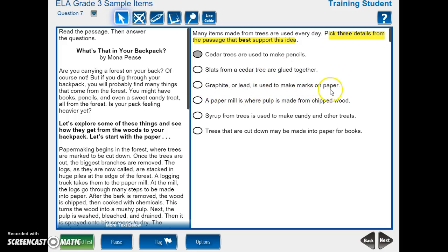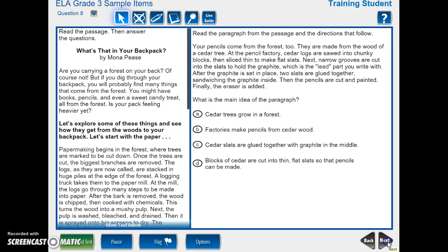Graphite or lead is used to make marks on paper. Now that doesn't help us understand about trees. Let's go to the next one. A paper mill is where pulp is made from chipped wood. Syrup from trees is used to make candy and other treats. Syrup from trees, that would work with the idea that many items are made from trees and used every day. Trees that are cut down may be made into paper for books. That would also help us out. We could go back up here and cross this one out, cross this one out. I picked these 3 because they best support this idea up here. So now I've made my 3 selections, and I'm ready to go on.